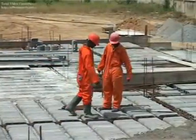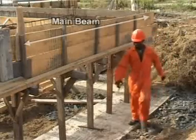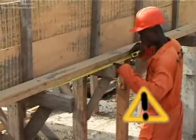This construction is in its early stages. The foundations are laid and the formwork for the main beam is put in place. Make sure that the main beam is well supported using good quality wood.